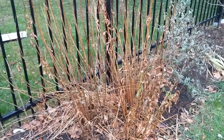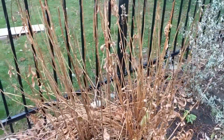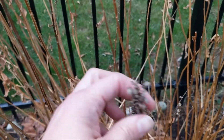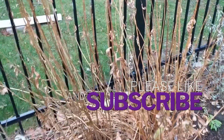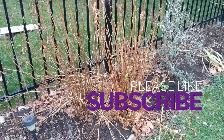Here's our obedient plant, and all of the seeds are pretty much gone. I got a whole bunch that I was able to share with people, and then it looks like most of the seeds have kind of been eaten up, or maybe there's a few left. Either way, there will be some winter interest with this plant here. These will stand up tall for most of the winter season.